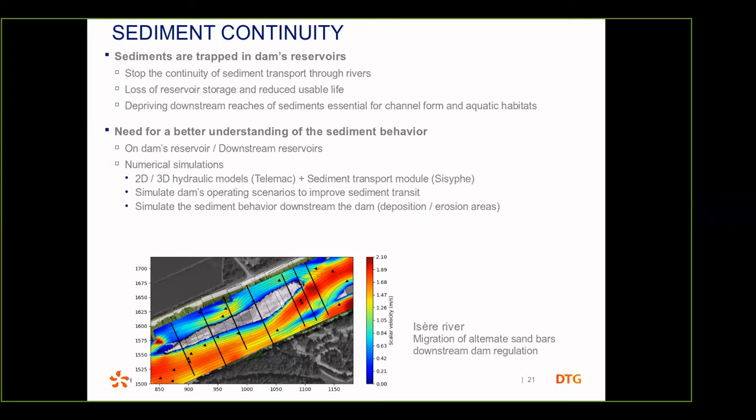So at EDF, we use a lot of numerical simulation for modeling the behavior of the sediment, especially to understand the behavior of the sediment in the reservoir and downstream of the reservoir. You have an example here of a simulation on the Isère River, close to Grenoble, where we have a migration of alternate sandbars downstream of dam regulation. And you can see how complex the flows are, with a main flow but also some branches.